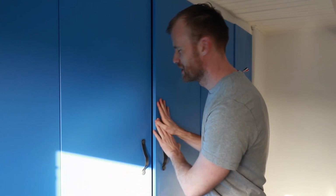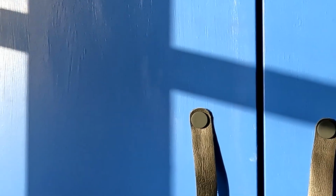The only thing is though, I'm not super mad about the fact that they don't close properly. So I will be picking up some piano hinges to install instead of the IKEA ones. Let's take a look at the living room.